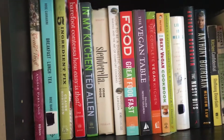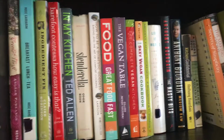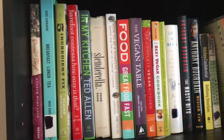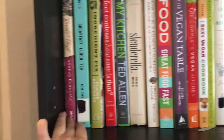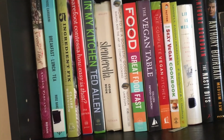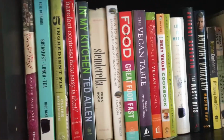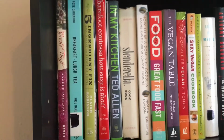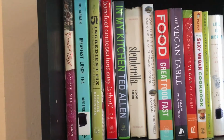Alrighty, so first we're going to start with my cookbooks. I have a decorating book up here, and this mostly regards home, food, and diet and exercise stuff. I'm not taking them out to show you the covers because I don't know how people do that and not go crazy. So we have Creole Thrift by Angela Parlange.